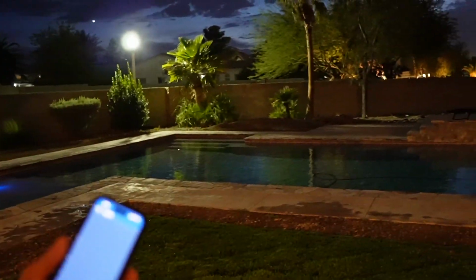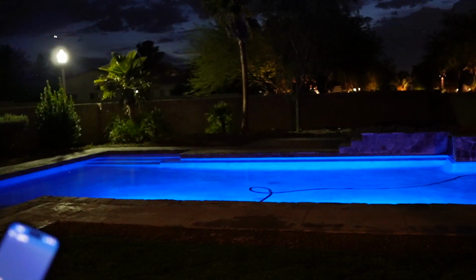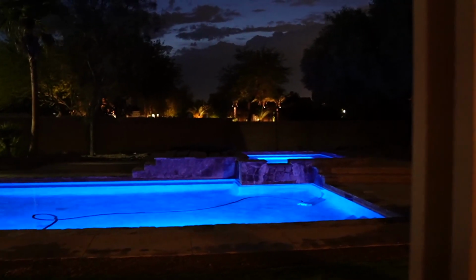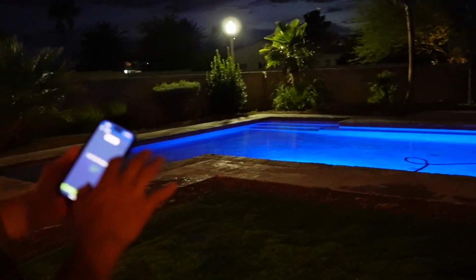So if you turn the lights on, let's turn the pool lights on, see if it works. Oh, awesome. So it works great. And then we're going to do the spa lights. And it works. Awesome. And then let's try putting the spa on. And it just went on, as you can see.